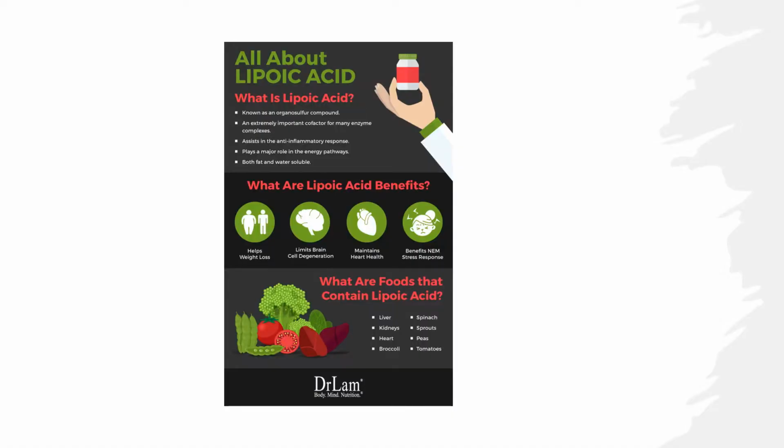Alpha-lipoic acid is an organosulfur antioxidant, and it's produced by plants, animals, and humans. It's primarily found in the mitochondria of the cells, and this is where it facilitates the various enzymatic reactions that are necessary for cell function. Two enantiomers, which are mirror images of the molecular structure of alpha-lipoic acid, exist: the R and the S enantiomer.